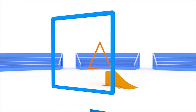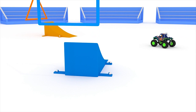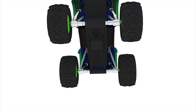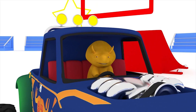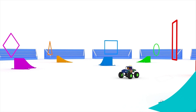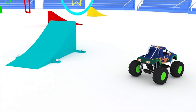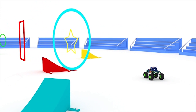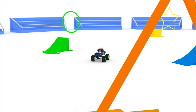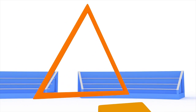Here it is! You found a square! Well done, Dino! Well done, Dino! Now, let's find a triangle. Right, Dino? Well done, Dino! Here is the triangle!